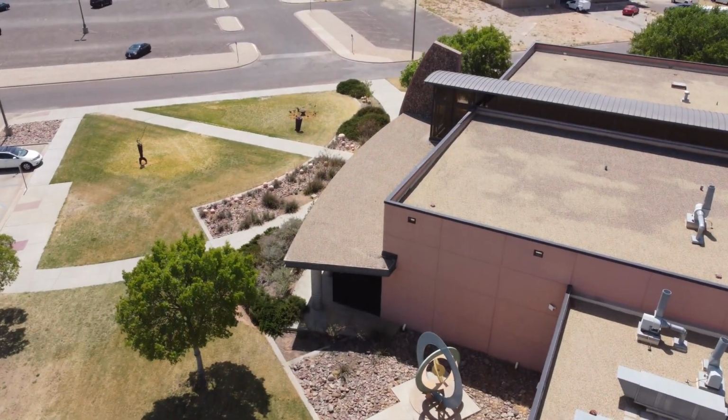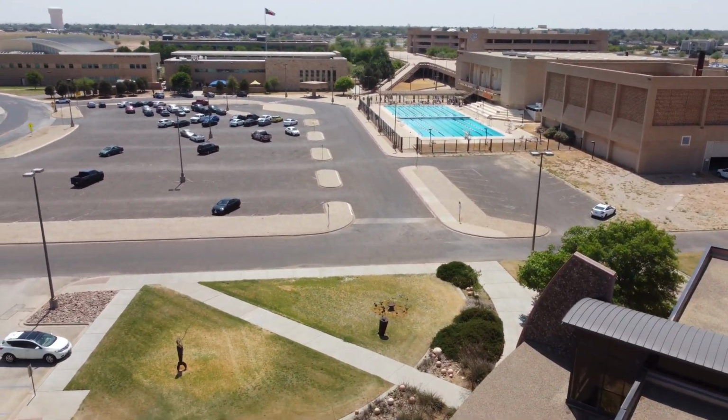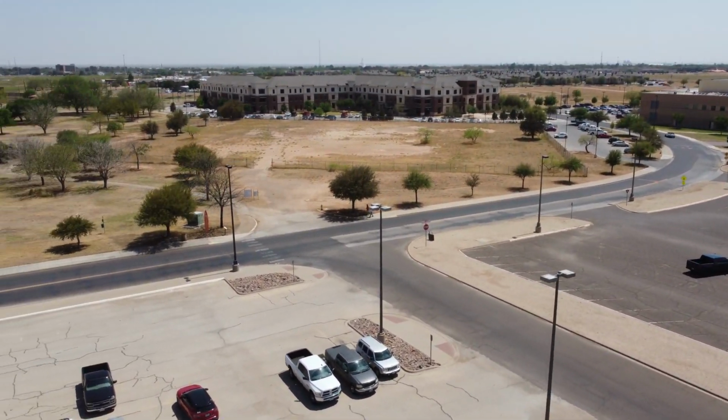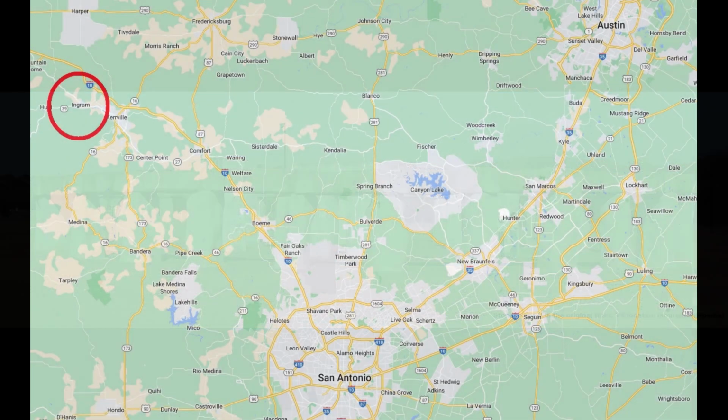Located on the campus of the University of Texas Permian Basin, this replica of the Stonehenge was erected in 2004 and was designed to appear as how the Stonehenge in England appears today, not as it once appeared. Interestingly, there is another replica of the Stonehenge in Texas, called Stonehenge 2. Stonehenge 2 is located in Ingram, Texas.